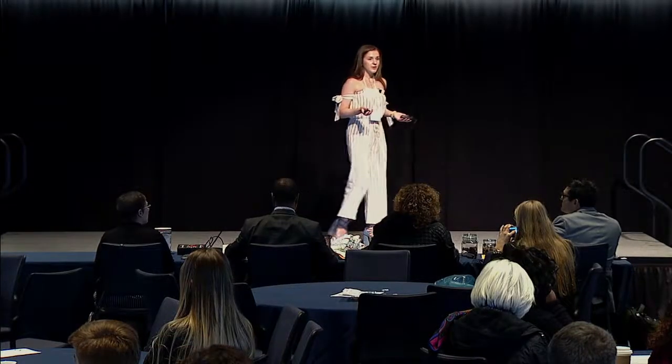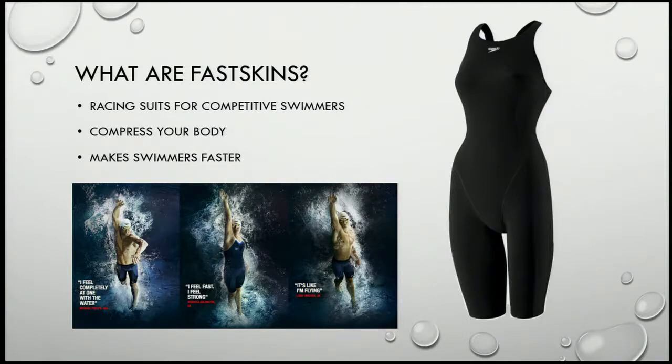I've been a swimmer for pretty much all my life. What I've learned is that swimmers will do anything they can to be faster and shave those extra seconds off their time. One thing they will do to make their times faster is buy CoSkins and FastSkins. So what are FastSkins? They're a competitive race suit. If you watch the Olympics, those are the suits they wear. They repel water and compress your body in a way that makes you faster. What a lot of people don't realize is that people of all calibers buy this suit.